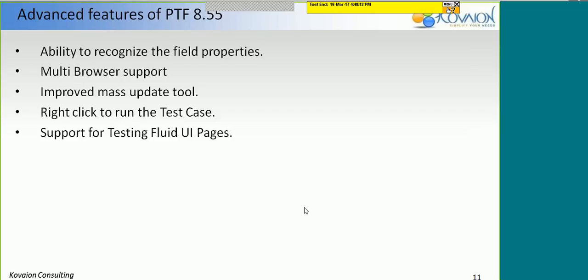By the advanced features of 8.55, we can achieve mass update. At a time we can modify all the data and save. We can run the test case from the home screen of PeopleSoft Test Framework itself; we need not open the test case and run. PTF also supports testing of fluid pages. A fluid page is one designed to be used on mobile devices, laptops and desktops. We'll understand these advanced features better through a system demo.